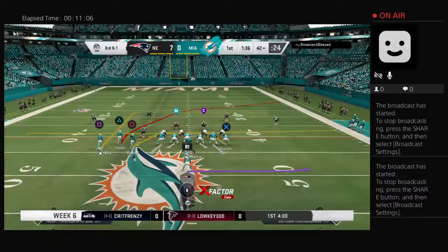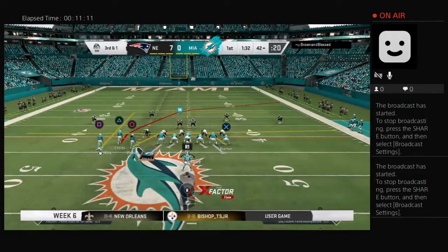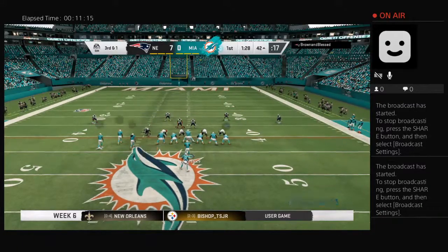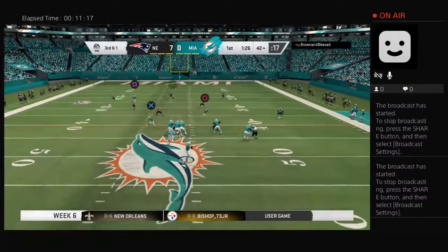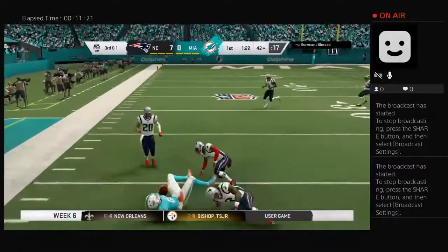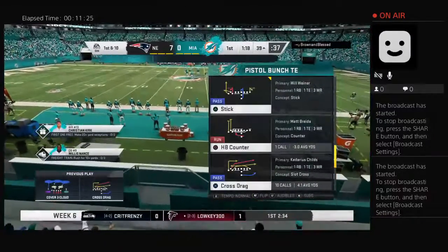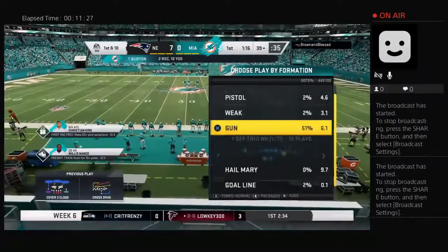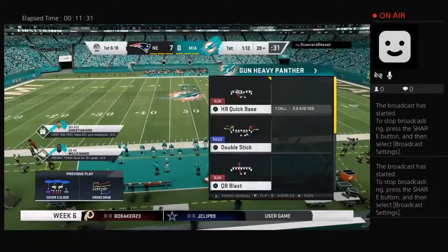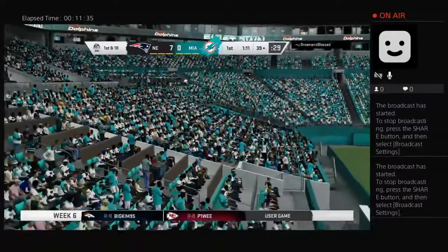This is 3rd and 1. Very likely 4-down territory, even if they don't get it, though. From the gun, Nance. He's got Burton here. And he's got the first before he's brought down at the 39-yard line. They'll get just a couple, but the sticks move again. Dolphins, first down. First and 10 at the 39-yard line.